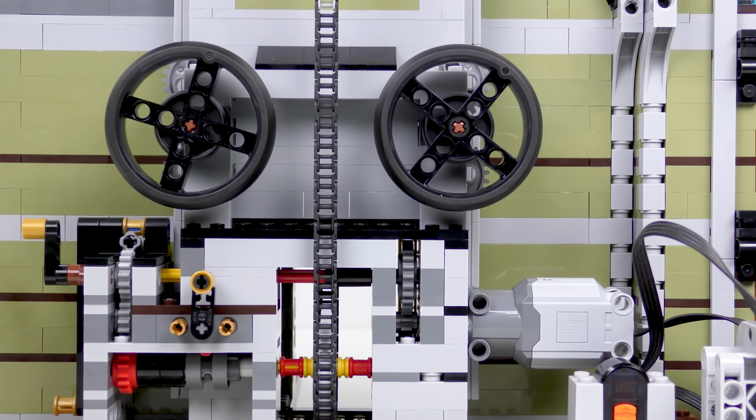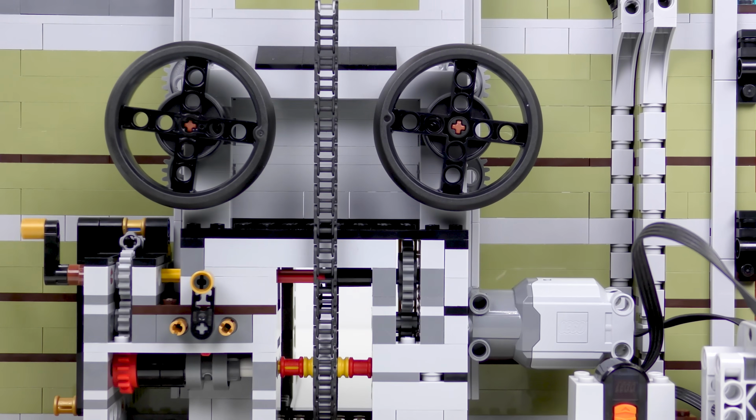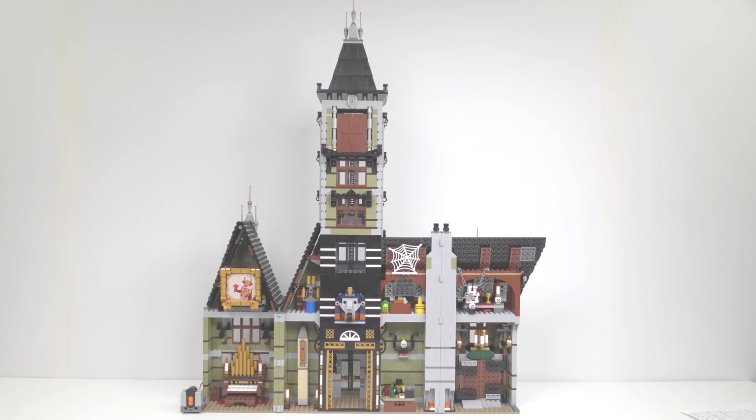It struggles at really low speeds, but you can move it up a couple of notches and everything gets a lot smoother. By changing the spacing of the grey pieces on the chain, you can get the ride to catch the car and throw it back up into the air. It looks cool, but I'm sure it's going to break the chain eventually.